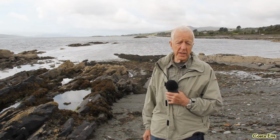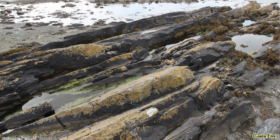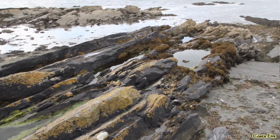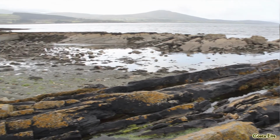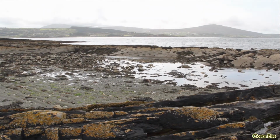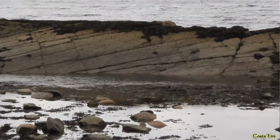One of them is the Devonian Sequence, which is vaguely purple and was deposited in desert conditions, and the other is the Carboniferous, which overlies it. And these 2 sequences of rocks were laid down between about 360 and 300 million years ago.